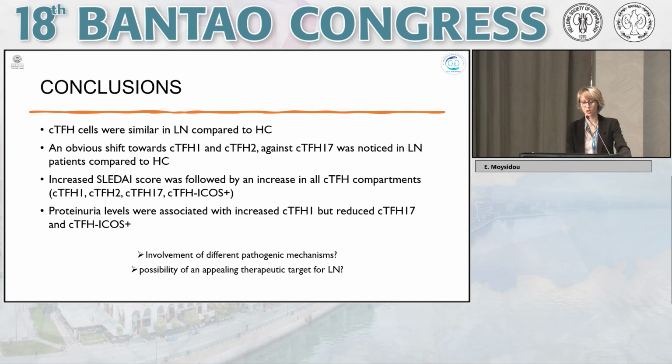So, circulating T follicular helper cells were similar in lupus nephritis compared to healthy donors in our study so far, while an obvious shift towards T follicular helper 1 and 2 against 17 was noticed in lupus nephritis patients compared to healthy controls. Increased SLEDAI score was followed by an increase in all circulating T follicular helper compartments, and proteinuria levels were associated with increased T follicular helper 1, but reduced 17 and ICOS positive cells.